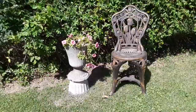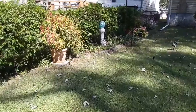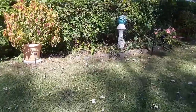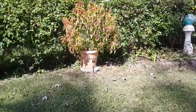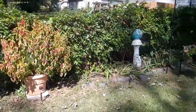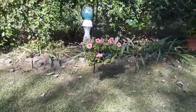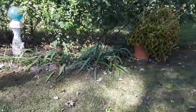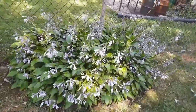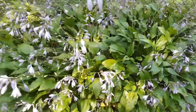A lonely petunia over here in the corner. My iris bed, that's clearly done. And the Coleus, I just watered that too, so it's not looking so great. Did excellent. Huge. 2 of them. Petunia. My blue gazing ball, I've had for a couple years now. Hosta, that blooms kind of a light purple color. Always full of bees, love it.